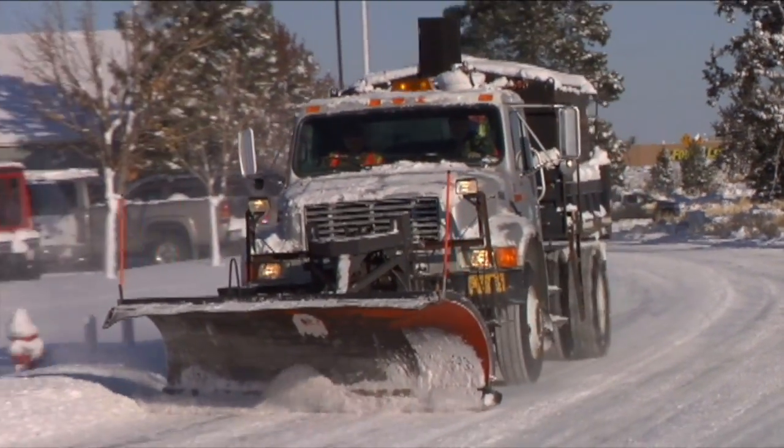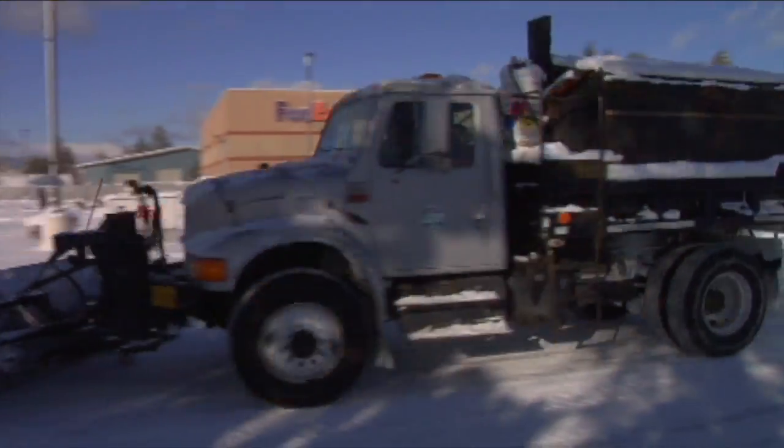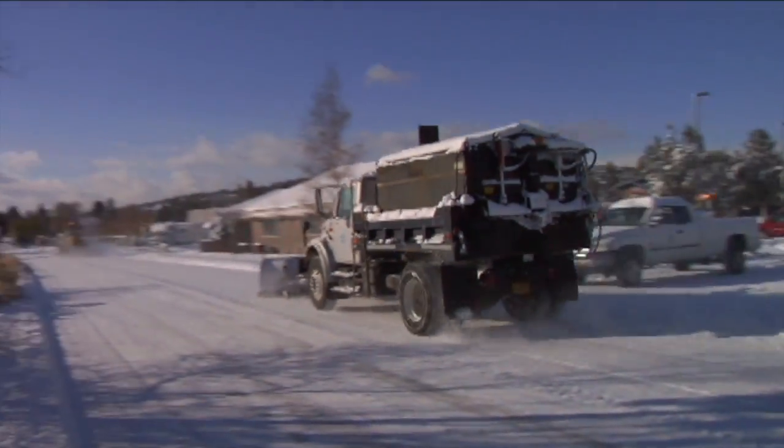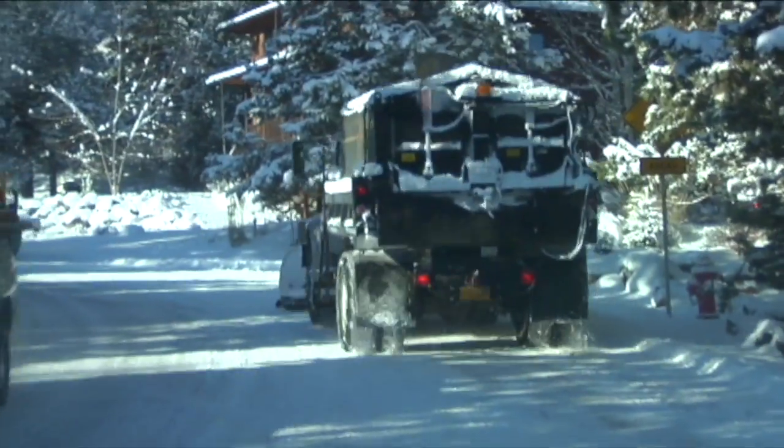It only takes a few minutes to put it down. It takes an awful long time to pick it back up again. So we're again constantly responding in one way or another to a snowstorm. Yeah, we try not to put out too much sand, just the fact of then we ended up having to sweep it all back up, and then we get into even more strain shifts, trying to get it all out of the way. Well, our employees are very dedicated.